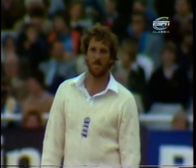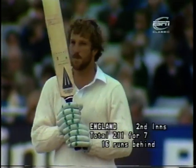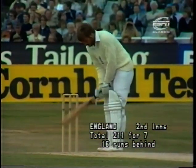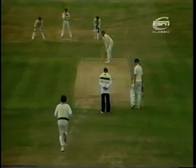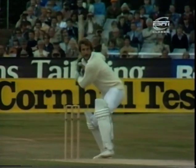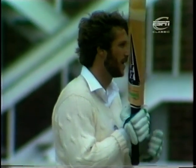Pulled himself round there. Magnificent shot. There was nothing wrong with that ball at all. And Ian Botham just launching himself at this. Didn't get his foot across, but it didn't matter. Really crashed that through. We've seen some fine strokes. Fine strokes from these two.